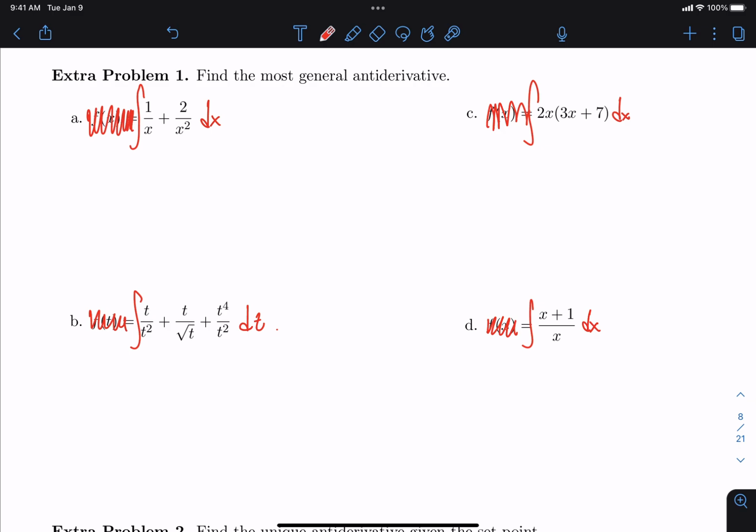So I need to find a function whose derivative is 6x squared. I know the 6 is going to hang out, and I'm going to take this power, raise it by 1, and divide by the new power. So instead of x cubed over 3 plus 6, the 6 should hang out right here, times that. And where does the c come in?